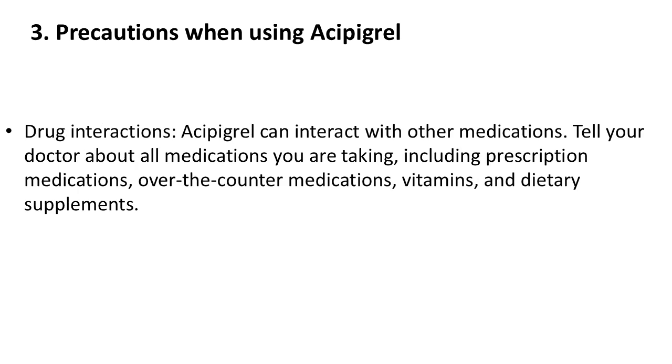3. Precautions when using Acipigrel. Drug interactions. Acipigrel can interact with other medications. Tell your doctor about all medications you are taking, including prescription medications, over-the-counter medications, vitamins, and dietary supplements.